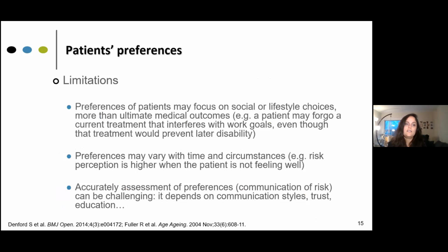And a limitation is that preferences of patients may focus on social or lifestyle choices more than ultimate medical outcomes. So for example, a patient may forego a current treatment that interferes with work goals, even though the treatment would prevent later disability. And preference may vary with time and circumstances.